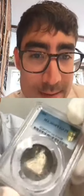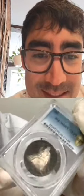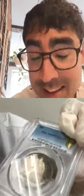Now, Chris, the color looks pretty dark here across the screen. What colors are you seeing in person there? It's definitely dark. The fields are dark. Okay, sure. But they're nice. I know some collectors aren't big fans of the dark toning, but I believe just because it's in the right places. Yeah, it definitely is in the right places. It gives it a really nice pop. Makes it get the frost on there, even on the reverse.